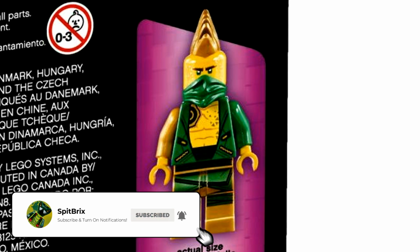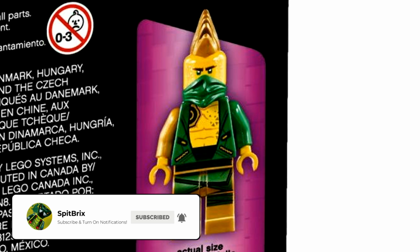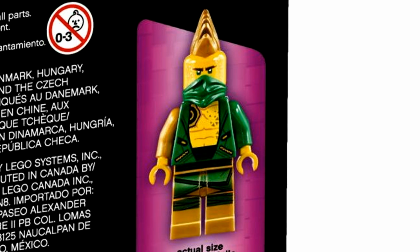Now, this minifigure here for the avatar of Lloyd is sort of a punk feel. Almost reminds me of a Sons of Garmadon member, as if Lloyd Garmadon here is actually trying to replicate a Sons of Garmadon look. He's got that sort of mohawk, golden mohawk for that.